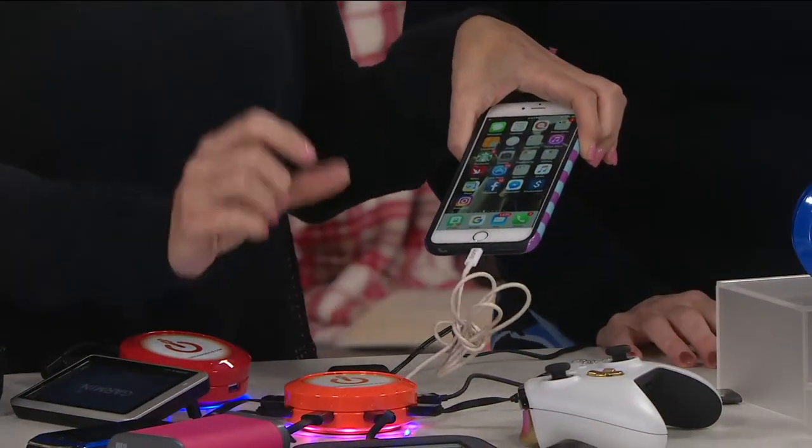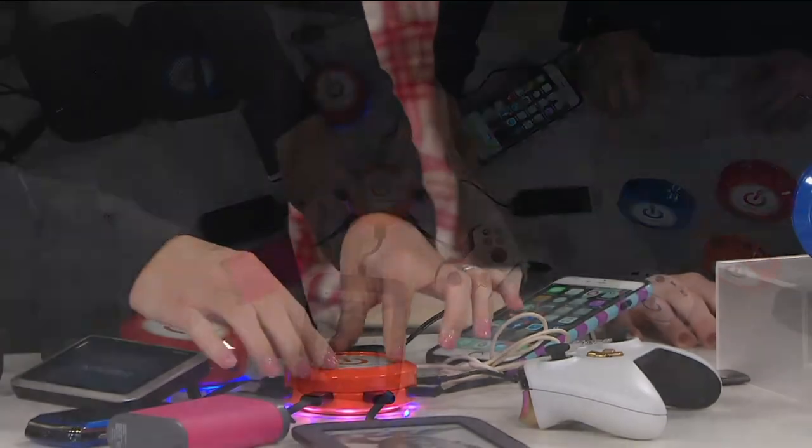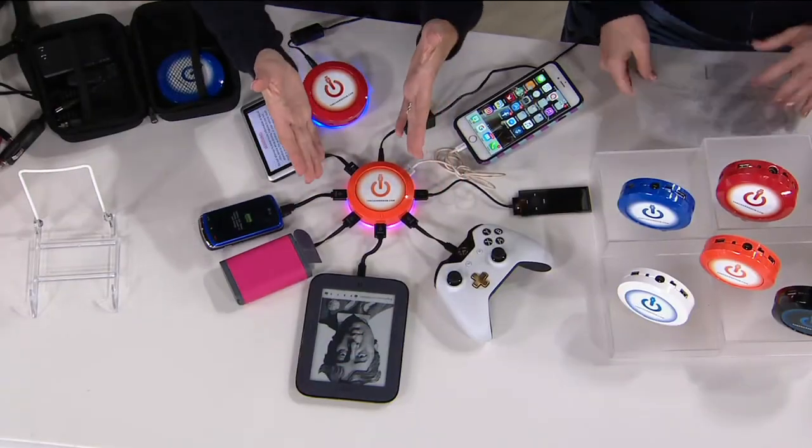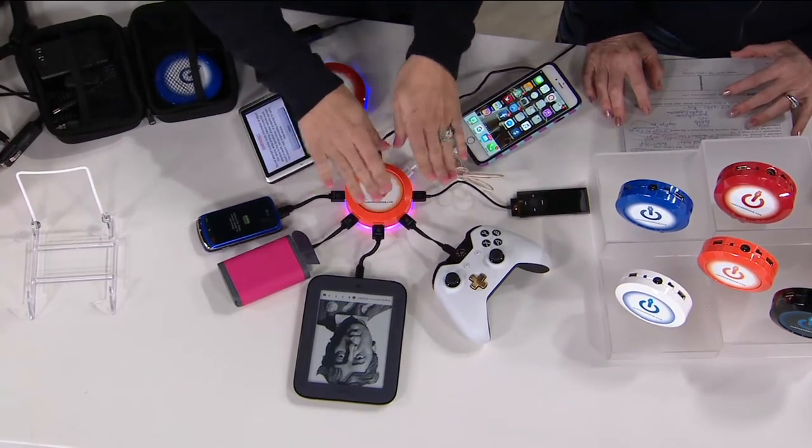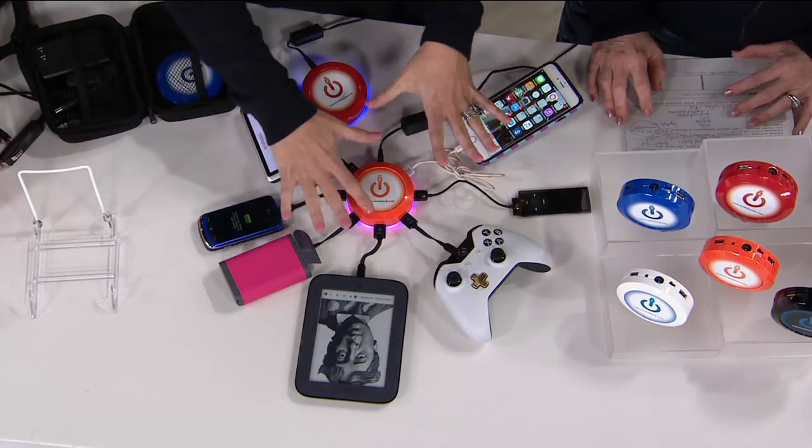The nice thing is you don't need to have all those cubes. This is giving you, whether you're sending it off to college and everybody in the dorm is able to charge, or whether you have it at home. I have one in my office, one on the kitchen counter, that's the charging headquarters for the kids, and then one in the car so that I'm always equipped.